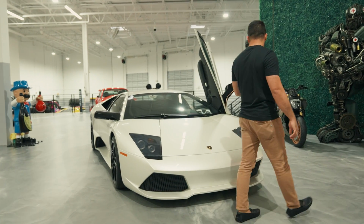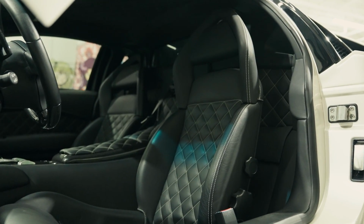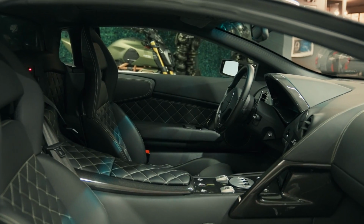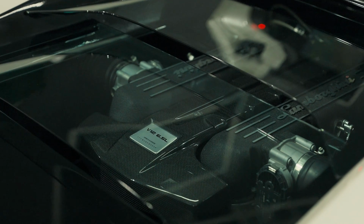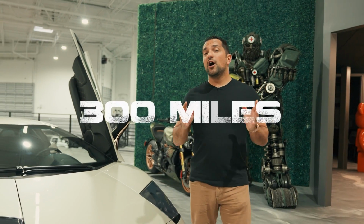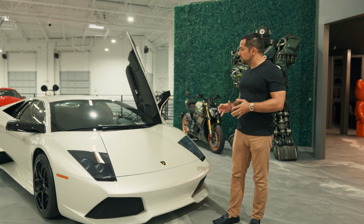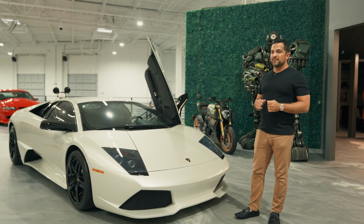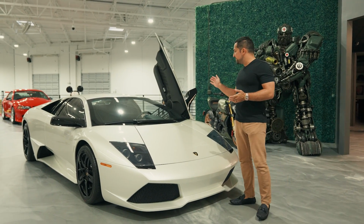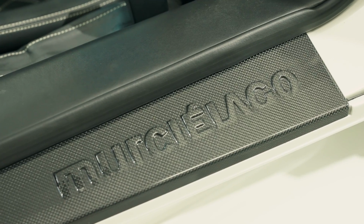If we take a look here at the interior, it isn't just that it has cross quilting, it isn't that it has carbon fiber everywhere, and it really has nothing to do even with a carbon fiber engine bay. What it has to do with is that this is a 2009 with just 300 miles. This isn't a joke, it has 300 original miles, every service record from the very beginning, and it does not have any flaws. It does not have any dashboard pulling, sticky buttons, and it is literally a brand new car.